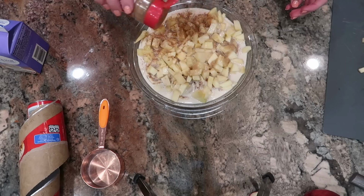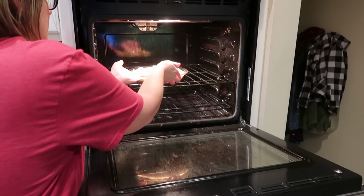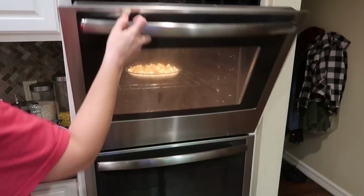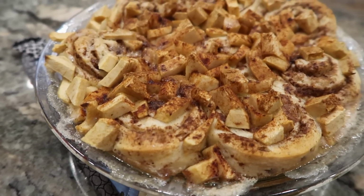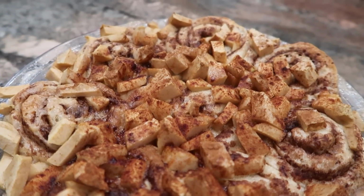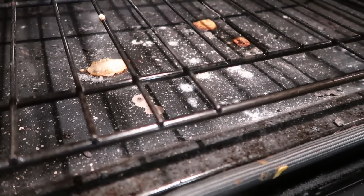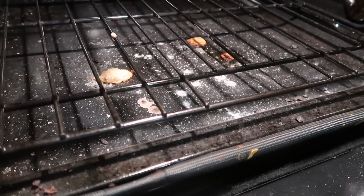They are baking in the oven now at 350. I set the timer for 20 minutes to check on them, so I'll let you know how long they take. I let mine bake at 350 for 25 minutes. I probably took them out just a couple minutes early because I failed to put a cookie sheet underneath my pie plate and it was starting to drip down into my oven, so I'm gonna have a little bit of a mess to clean up later, but that's okay.